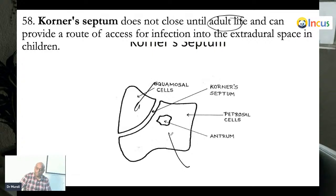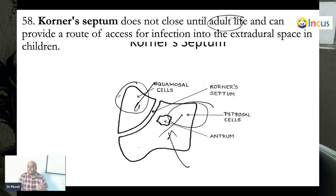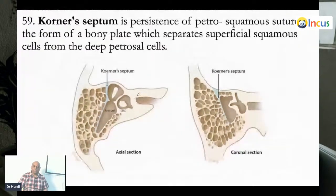Between the squamous and the petrous cells of the mastoid antrum, the petrous part of the temporal and squamous part of the temporal, which forms the tegmen tympani, which is the roof of the middle ear. The Korner's septum does not close until the adult life, and it can provide a route of access for the infection to the extradural space in the middle ear, especially pediatric population. That's the reason you need to remember. So Korner's septum is nothing but the persistent petrosquamous suture in the bony plate, tegmen tympani, that separates the superficial squamous cells and deep petrosal cells. That's what you need to remember.